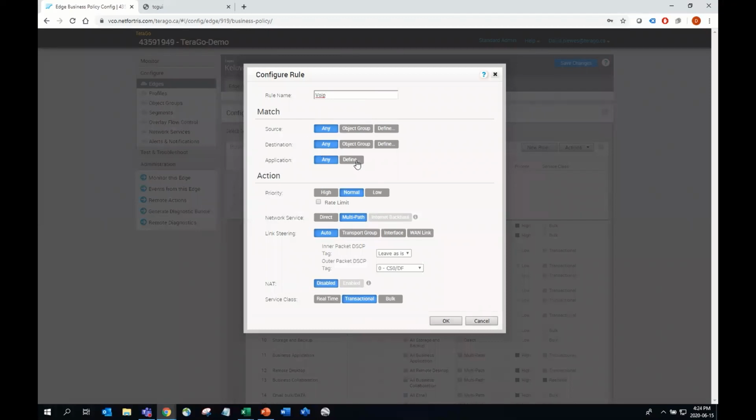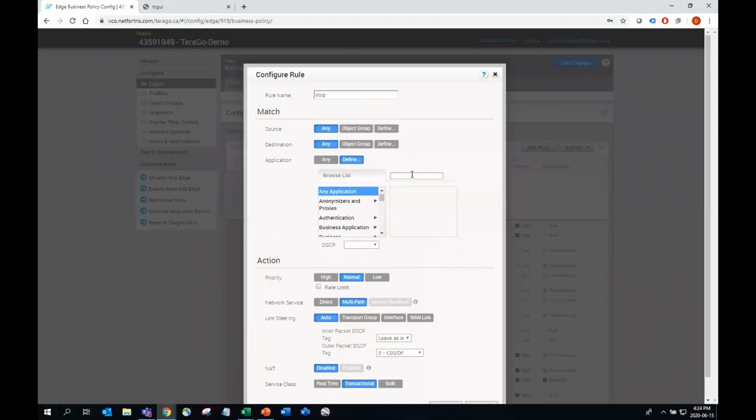Any-to-any for the sources, and we'll define the application. There are over 3,500 applications that VeloCloud automatically recognizes. We're going to leave it for both audio and video for Skype, and leave the priority at high.